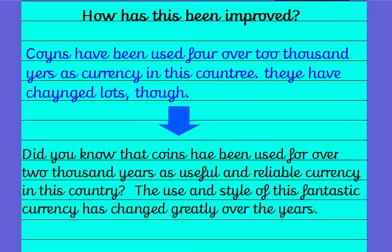Let's get my highlighter. So, coins, that is not how we spell coins, is it? Oh, and look at the homophone here. That is definitely the incorrect homophone, isn't it? It should be TWO. Years. We know that's not how we spell years, don't we? Oh, and country. The E sound at the end, it's a little bit cheeky, and it is a Y, isn't it? Oh, no capital letter. They. There's no E on the end of they. They have changed. Oh, changed. No Y in there. Lots, though.